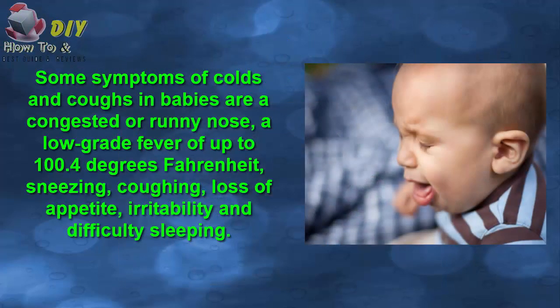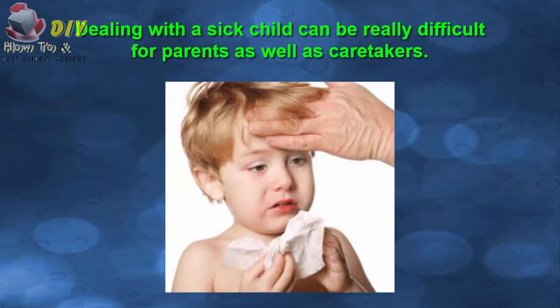Some symptoms of cold and cough in babies are a congested or runny nose, low-grade fever, 100.4 degrees Fahrenheit, sneezing, coughing, loss of appetite, irritability, and difficulty sleeping. Dealing with a sick child can be really difficult for parents as well as caretakers.